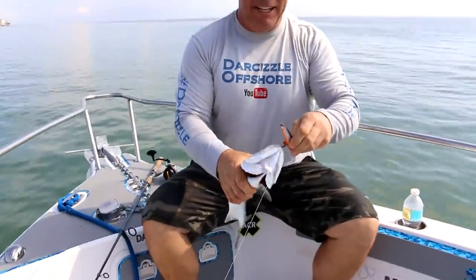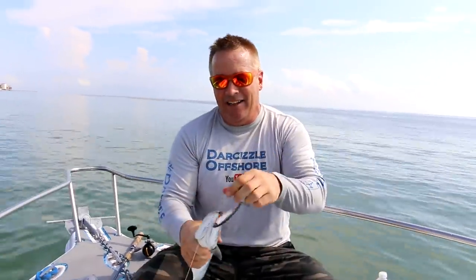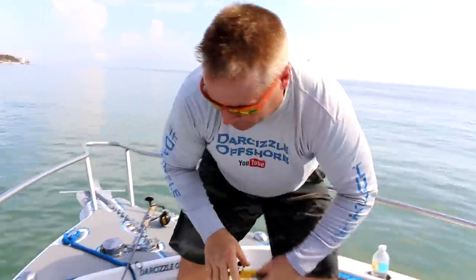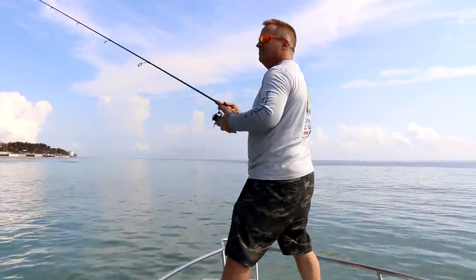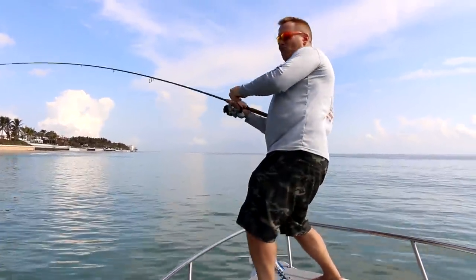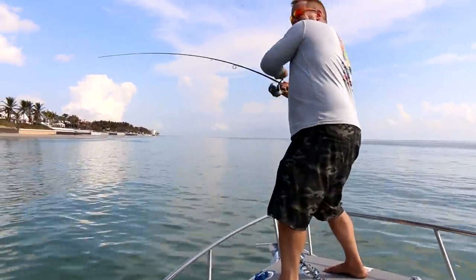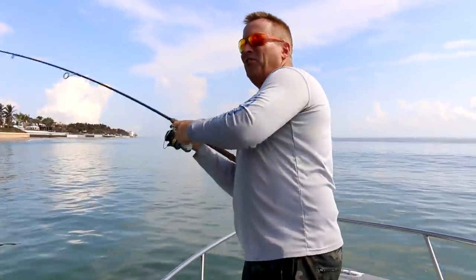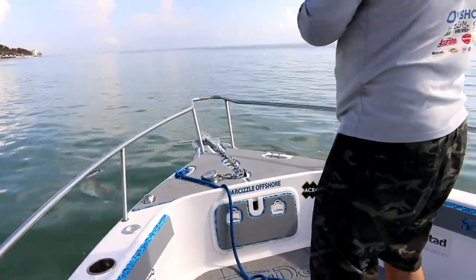You gotta be careful. I need a pair of pliers, but there's a ton. I just caught like two or three jacks and this little bluefish, which you can eat. I'm gonna get a pair of pliers, but just throw those lures around the outside and you'll catch a ton of fish. Oh, there we go. See, I told you. So even if you're not catching a tarpon, you can take the kids out here and just have fun all day long. There we go, another little bluefish.